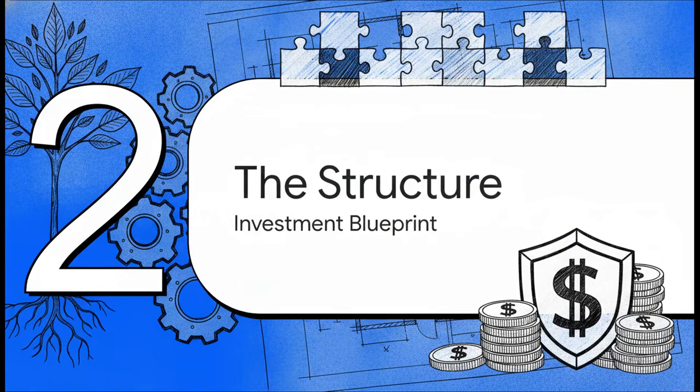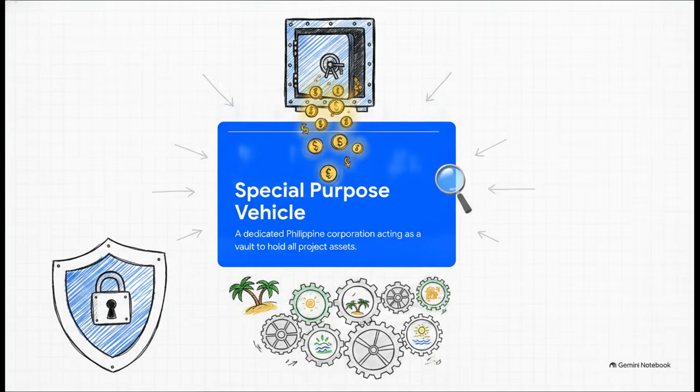Moving on to Section 2, the structure, building the investment blueprint. Okay, so let's say you like the idea of capturing all that premium ecotourism. But before you go writing a $10 million check, you really need to uncover exactly how this investment is legally structured. What's actually pretty fascinating here is the mechanism they use to protect your capital. The deal is structured as a secured project financing facility and joint venture hybrid. What does that actually mean?